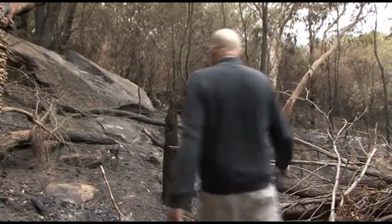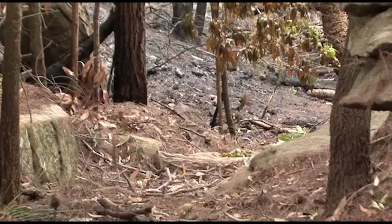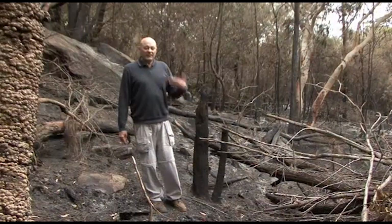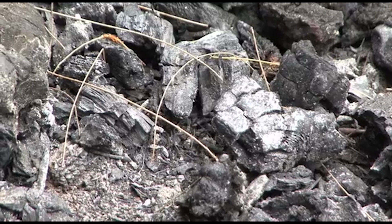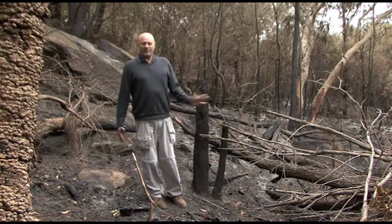Now, to the person who doesn't understand Australian ecology, this probably looks like World War II. In fact, this is the bush on its process of regeneration, of rehabilitation. If you look at the ground, nothing. Ash, charcoal, not a green thing, not a skerrick.